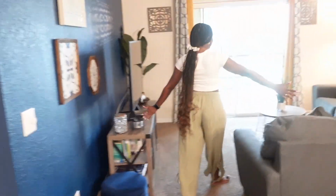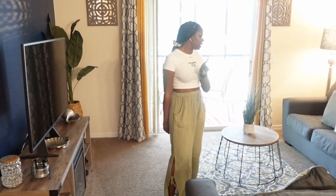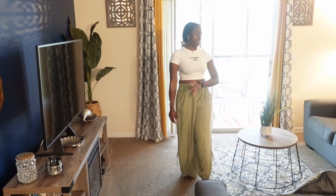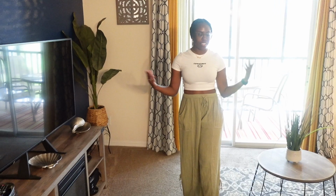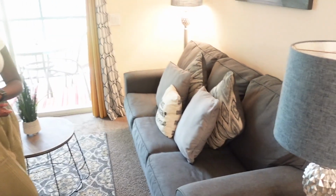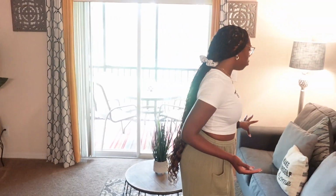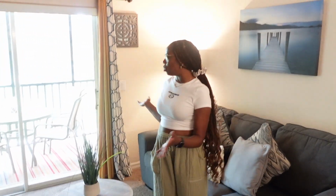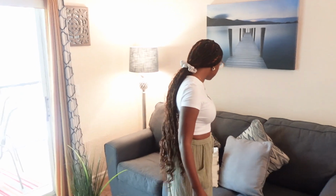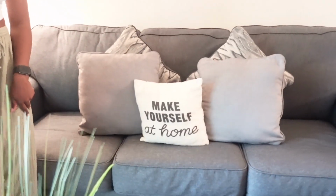Now we're moving on into the living area, which is probably, I want to say, my second favorite place in the entire Airbnb. So over here we have lots of pillows, and if you know me, you know I love pillows. The more pillows, the better, you ask me. And I love how the pillows are matching with the whole decorum in the living room. As you can see, they're nicely set up, and it says make yourself at home, which is exactly what I intend to do.